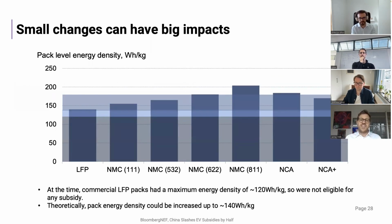But what's interesting is if you look at the theoretical maximum energy density that could be achieved with LFP packs at the time, you can see that you could push it from about 120 watt-hours per kilogram up to a little over 140 watt-hours per kilogram. Now, if manufacturers could do that, they would suddenly be able to receive some subsidy for the LFP packs, somewhere around 80%. And now what you find is that your LFP packs at 140 watt-hours per kilogram are going to be cheaper on a dollar basis for the same pack size as an NMC 811 pack.